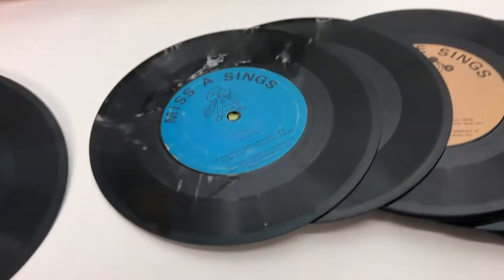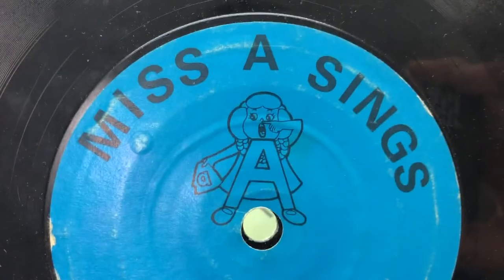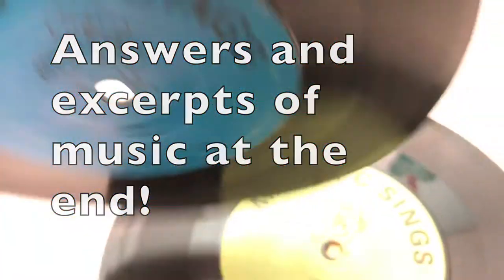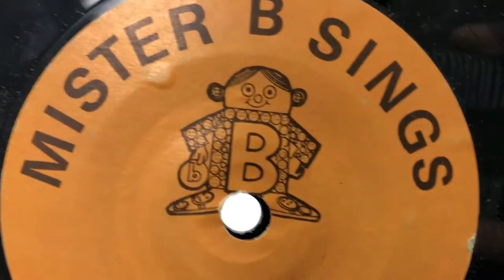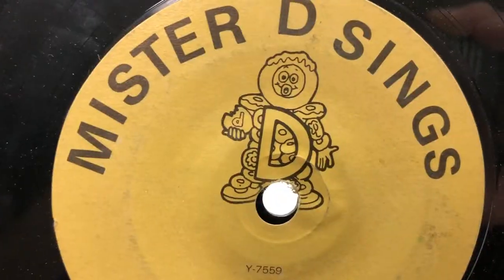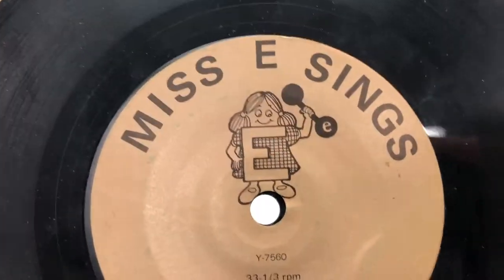And actually, I had a fun time trying to figure out what was what. Like, A, for the life of me, I don't know who the heck she is. She's pointing to her nose. Whereas with Miss B, I assume she's buttons. So you can play along. Cotton candy. Donuts. I don't know. Effort? Miss Effort?